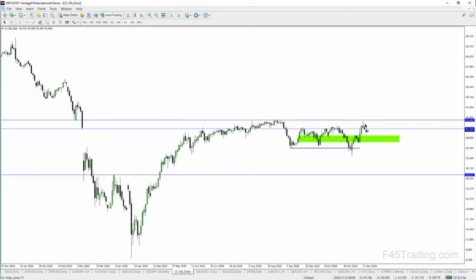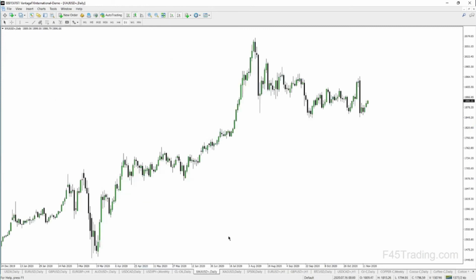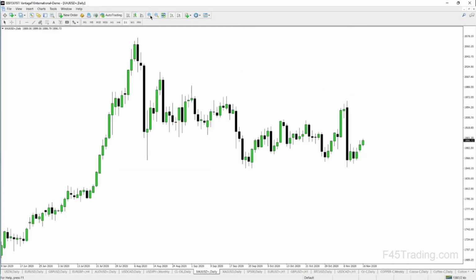But they could be artificially supporting it, still on the hype of this news from the Pfizer and whatever else. But I'll let you be the judge of that one. And then finally, gold. We saw gold have a big, deep, quick sell-off about a week and a half ago, 6 days ago. A big sell-off, and price just failed to get below these lows here.